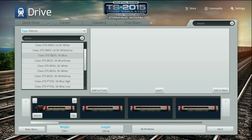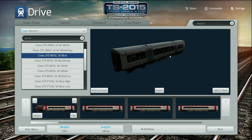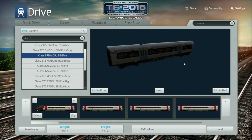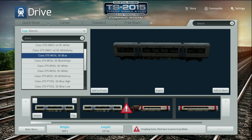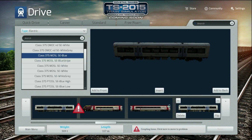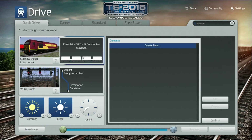You get electric locomotives as well, so we've got class 375 there. Being very sluggish today. There we go. So we've got a carriage of a class 375 there. You probably could not put that in to this mix-up down here. Well, what do you know? It does actually go. Fair enough. So yeah, you can do that, but it'll probably look a bit stupid. Alright, let's come back out of here. Back to our quick drive.